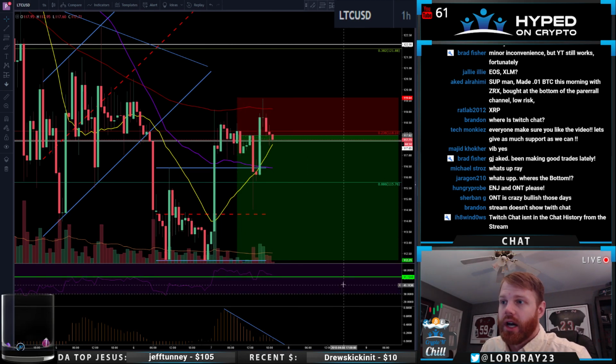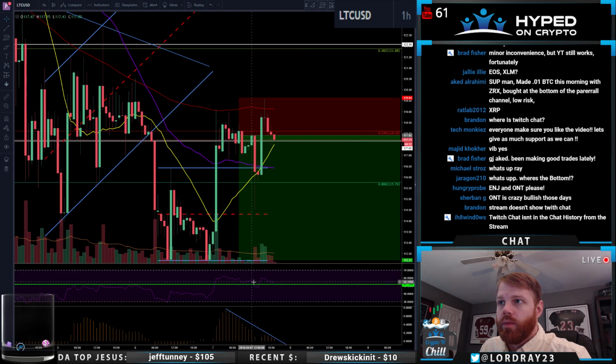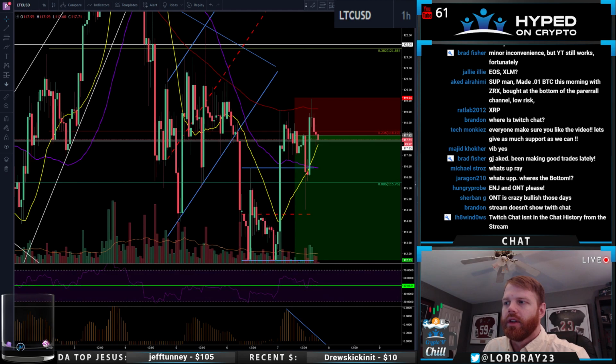Now on the RSI, good news. When you did break down and fall below that 50, you bounced right back up, and you're still above the 50 on the RSI, which is always a good sign. It's always something you want to see. It's hard getting it at 50, like, literally on 50.00. So, you know, those are multiple things to look at on LTC.